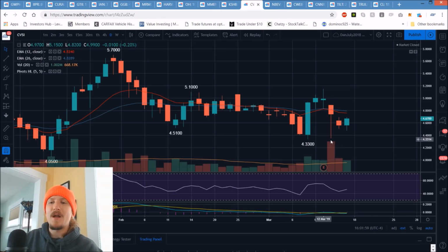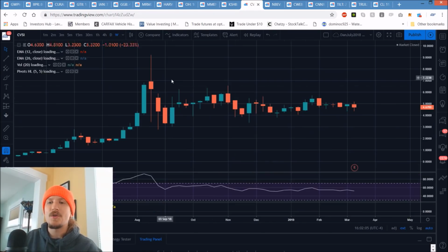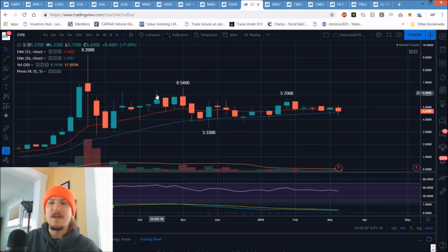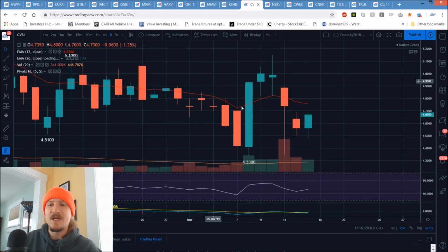CVSI, double bottom on the earnings reaction, but not a whole lot of follow through on that bounce attempt. This is another one that I'm looking at the longer term patterns for clarity, and we have a weekly higher low attempting to form and not a lot of follow through. Last week was the bullish reversal candlestick that the bulls really wanted a follow through green week, and we didn't get it, obviously because of earnings.